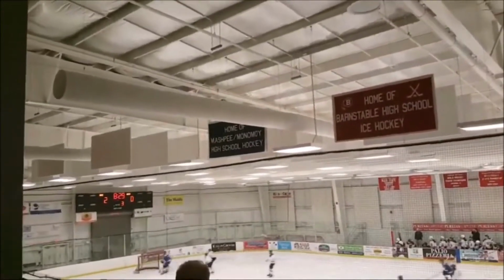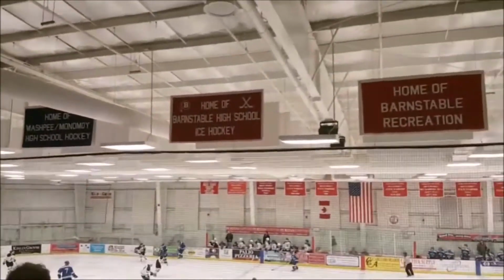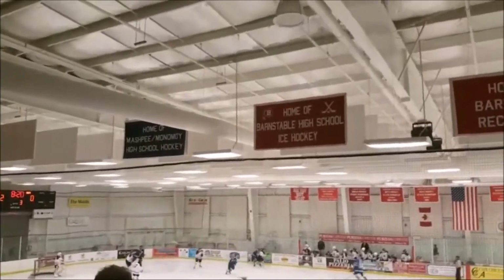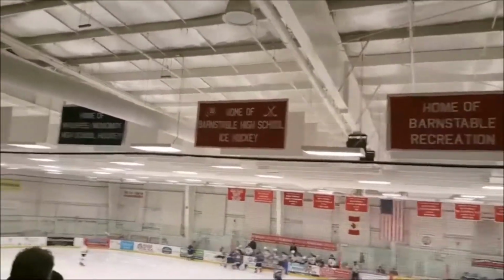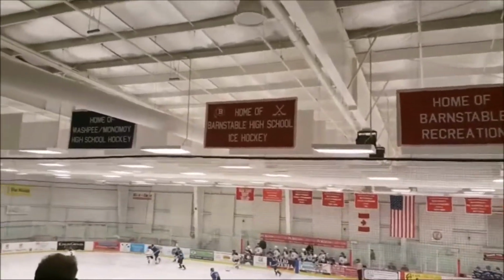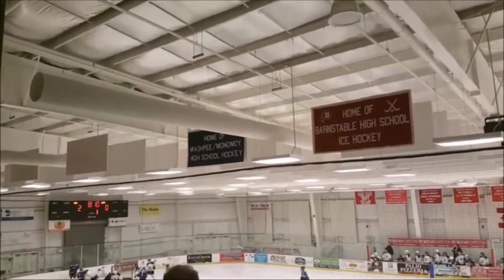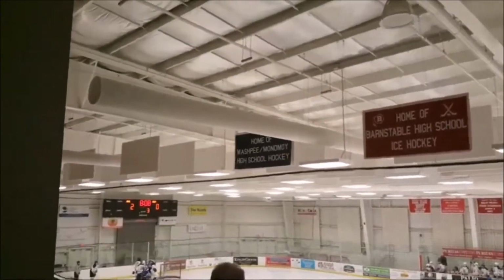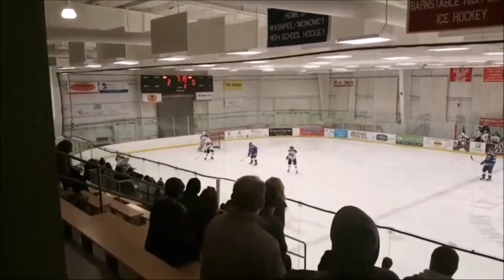Hang on, this is a breakaway for Jack Richards. Shot hit metal. JP2 that close to getting on the scoreboard. 2-0 is the score. Mashpee Monomoy had a start that was strong. They haven't been able to extend the lead. This pass out in front and denying his man twice was Daniel. That was Joey Manning that got the pass from behind the net.